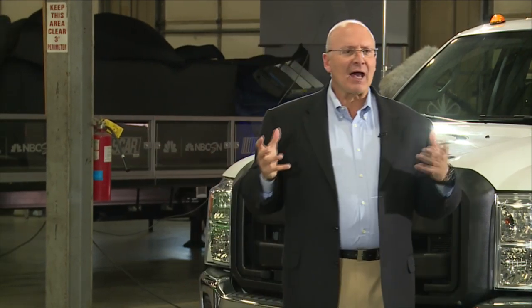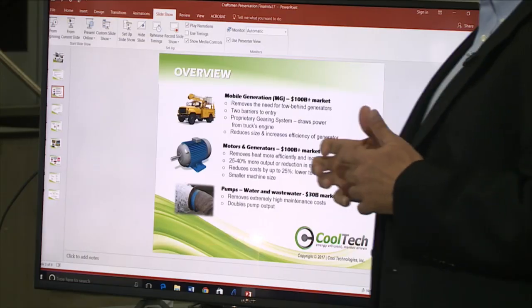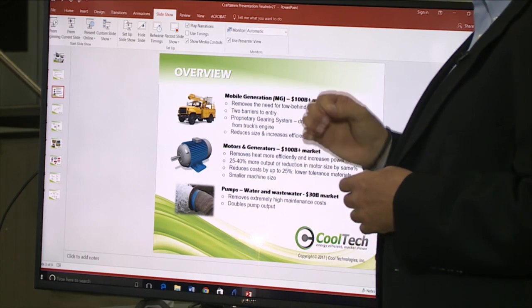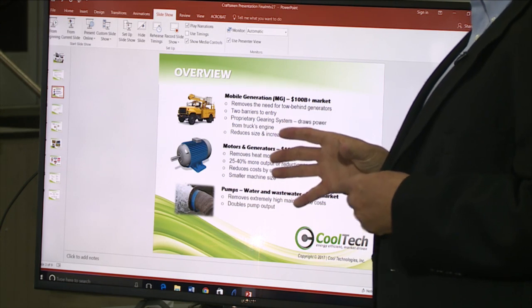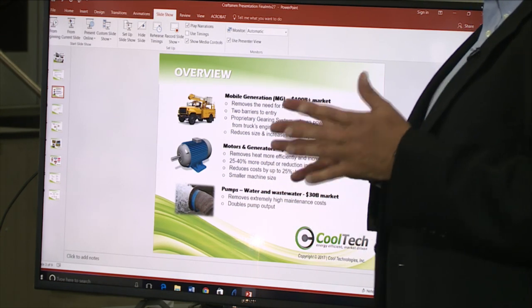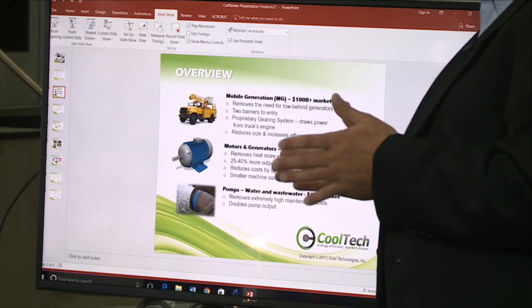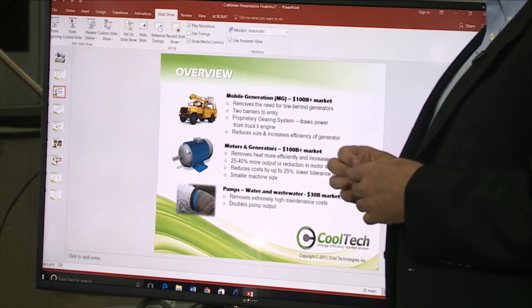We've got 3 different kinds of silos that we're going at as a company right now. In the mobile generation market, it's a large market for us. The annual spend in mobile power is $12 billion a year. The generator market, depending upon the numbers that you look at, is between $20 to $26 billion, and they're projected at that to be about in 2020, 2021.